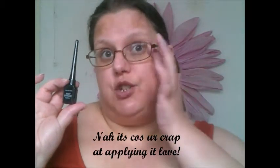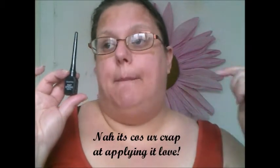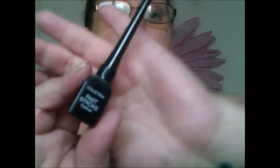I don't know if it's my eyelids being almost hooded, or whether it's my age, or whether it's just the way that my eyes are, but my wing always ends up going down and making me look miserable and horrible. So this is the only liquid eyeliner I have left in my collection, because I finally used up the Ciate Fierce Flicks one. This is the Collection Fast Stroke one.